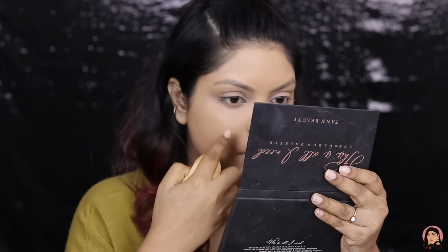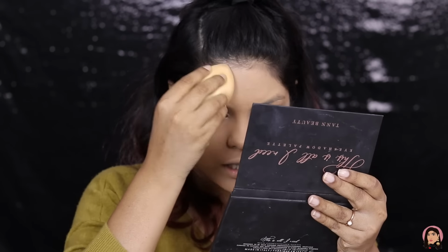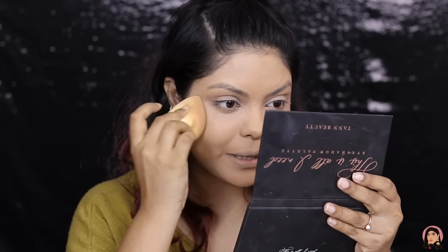My foundation has blended in and I think it is looking beautiful, but let's see up close. Okay, I can see a little bit of pores right here but not here. That is great. And I think my foundation has blended really nicely. Honestly, I love this foundation, and testing your primer or any other product with your favorite product actually shows you the actual result. Okay, so I think it has blended very nicely.